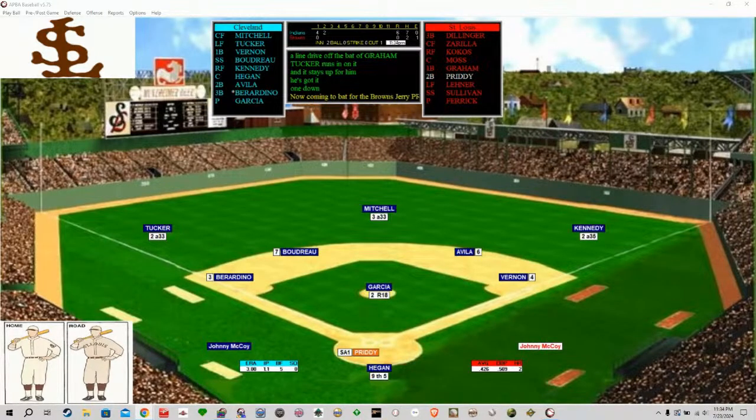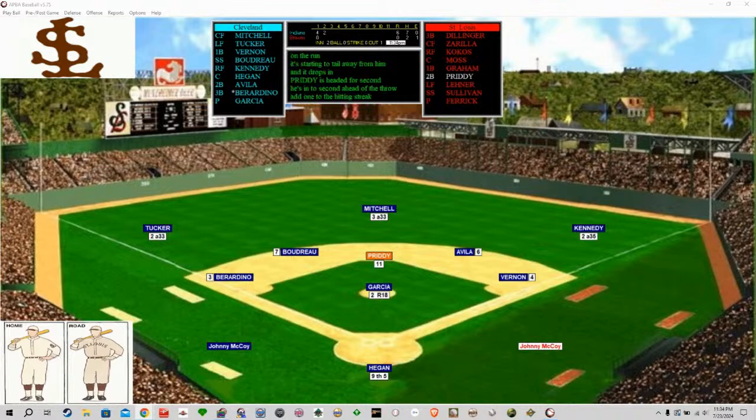Now coming to bat for the Browns, Pretty. His average at .426. 2 homers, 10 RBI. He's walked 8 times in his 55 trips. He's queued up 8 games with a hit. Garcia looking in at the target. Garcia deals. That's high and deep by Pretty. Mitchell is on the run. On the run. It's starting to tail away from him, and it drops in. Pretty is headed for second. He's into second ahead of the throw. Add 1 to the hitting streak. Now 9 games.